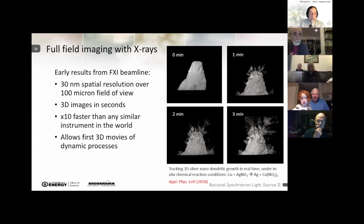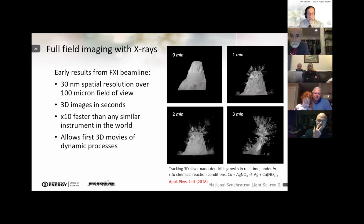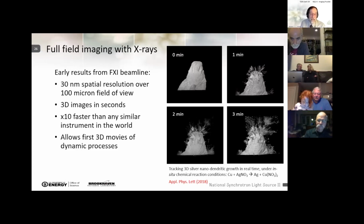But the sample is actually a piece of copper, and it's sitting inside of a solution of silver nitrate. And in just a minute, you can see these little things that are kind of growing off the side there. These dendrites are beginning to form, and it only took a minute for them to do that. 2 minutes later, they're getting even bigger. And at 3 minutes, it's beginning to look a little bit like the Shoreham Village Christmas tree. This stuff is kind of neat to watch. It's also happening very fast. That's why it's good to have these X-rays, not only for the resolution, but for the speed.